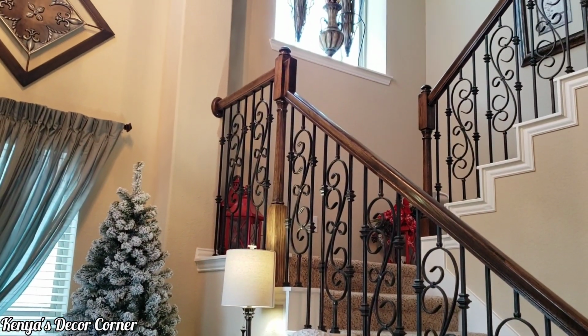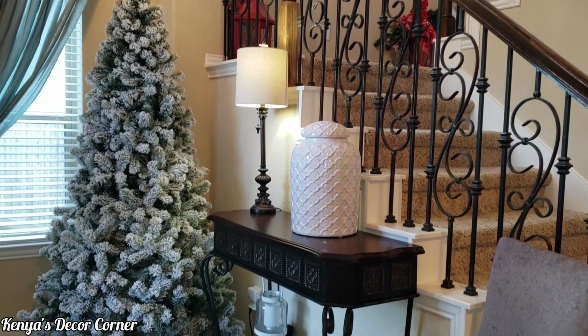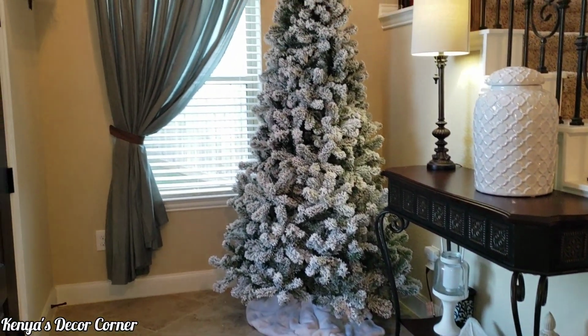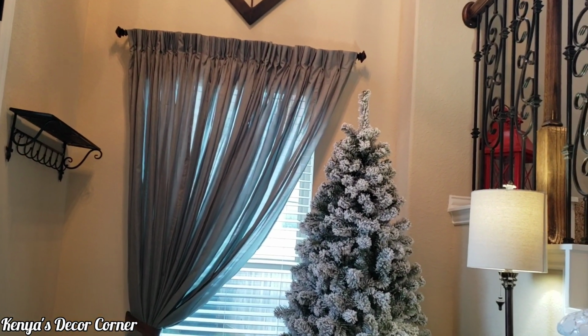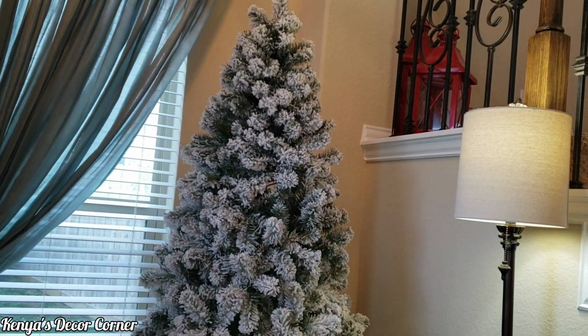So I'm just panning around here for you guys to see the entire space. And I think I'm going to leave the tree up. We talked about a winter theme, so this tree is absolutely gorgeous and I'm going to leave it up here so we can use it for our winter decor.